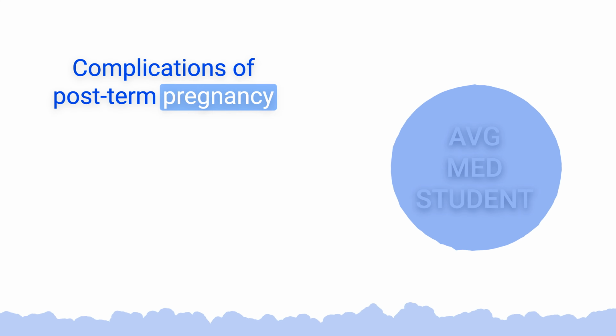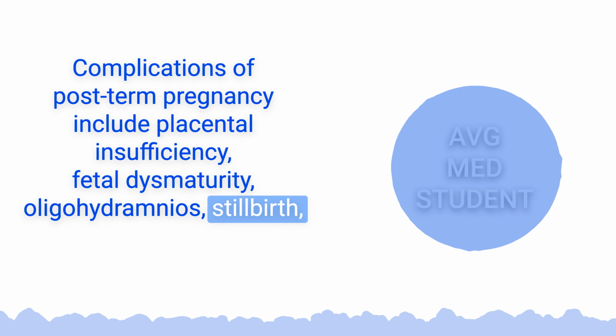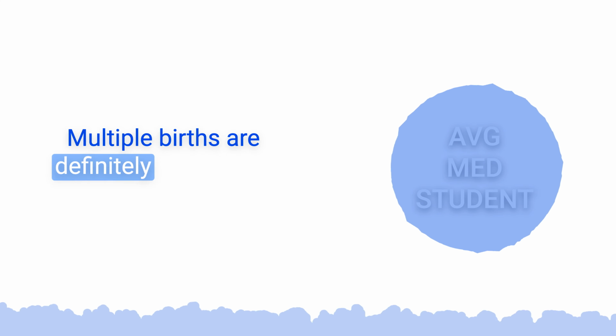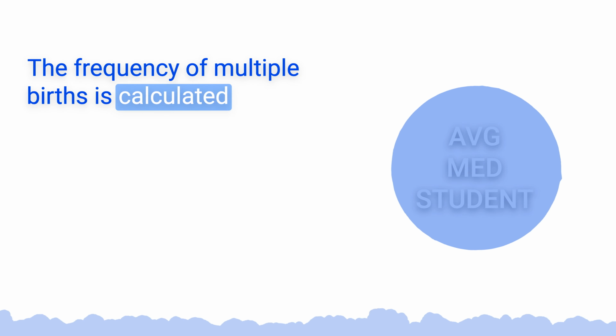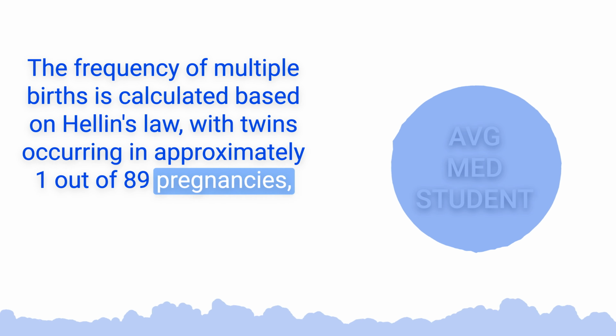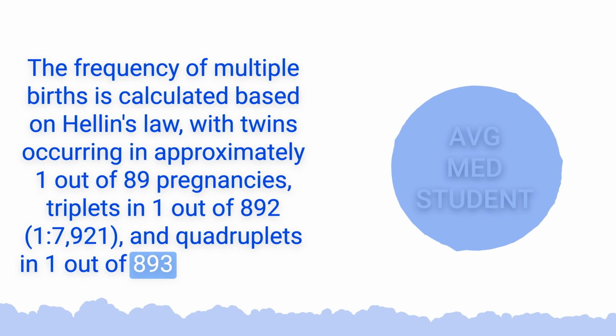Complications of postterm pregnancy include placental insufficiency, fetal dysmaturity, oligohydramnios, stillbirth, excessive fetal growth, and macrosomia. Multiple births are definitely a common occurrence in the hospital. The frequency of multiple births is calculated based on Hellin's law, with twins occurring in approximately 1 out of 89 pregnancies, triplets in 1 out of 89 squared, and quadruplets in 1 out of 89 cubed.